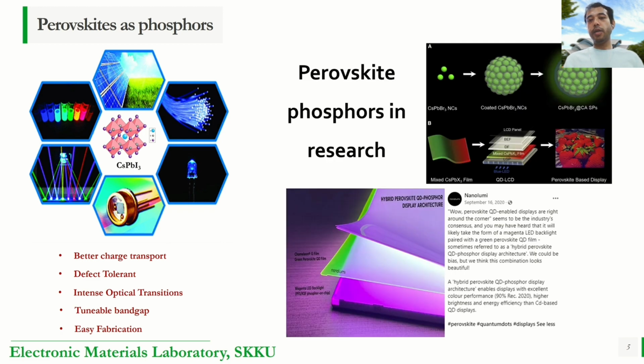As I said, perovskites are now widely studied as phosphors. Here you can see researchers are already implementing nanocrystals and studying their properties for perovskite-based displays. And some companies are also making fabrication lines where they are planning to implement perovskite quantum dots as a phosphor material.